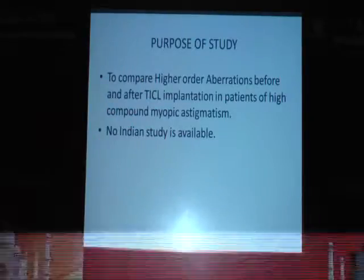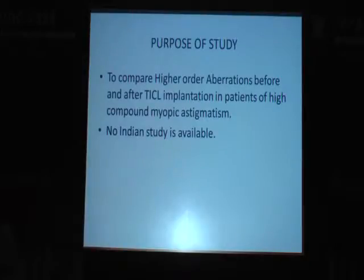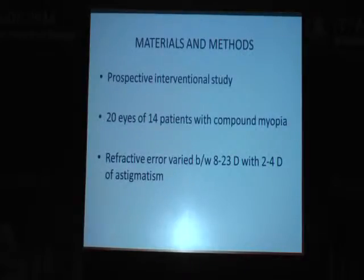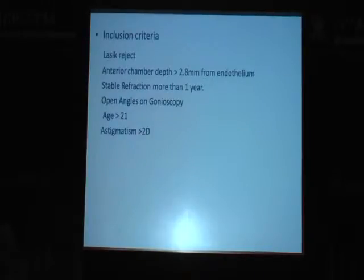So the purpose of my study was to compare higher order aberrations before and after toric ICL implantation in patients of high compound myopic astigmatism. No Indian studies are available. A prospective interventional study was conducted on 20 eyes of 14 patients with compound myopia, with refractive error varying between 8 to 23 diopters, with 2 to 4 diopters of astigmatism.